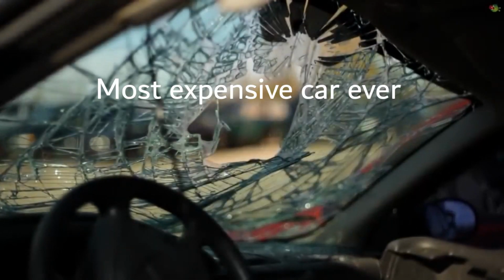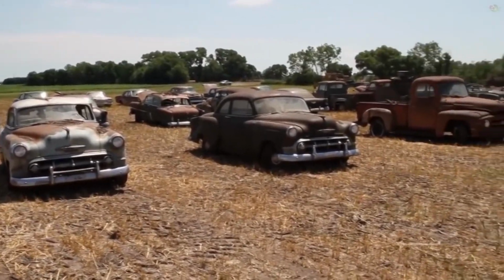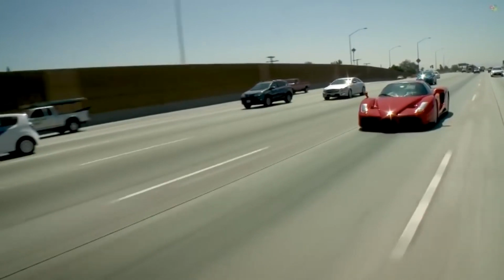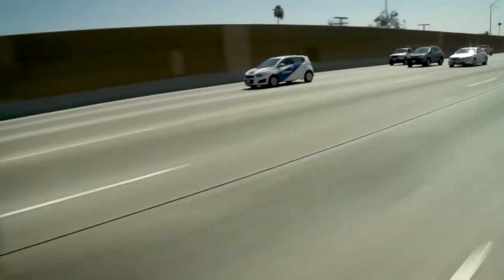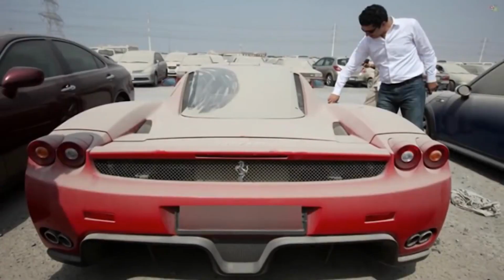Hi guys, not only cheap cars can be found on the dump, sometimes there's even a chance to spot the fastest and most powerful supercars worth millions of dollars. Today we are going to present some forgotten treasures of family garages, impound lots, and even city dumps.